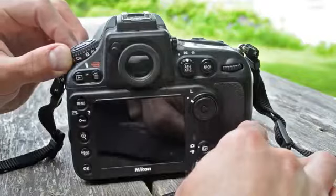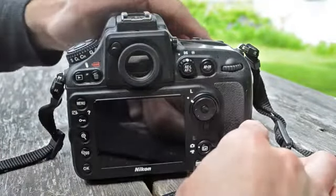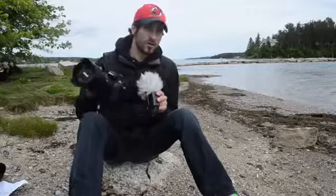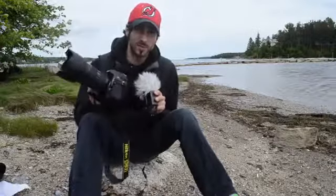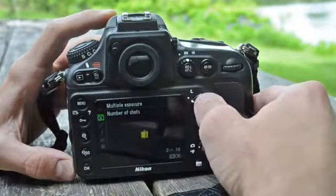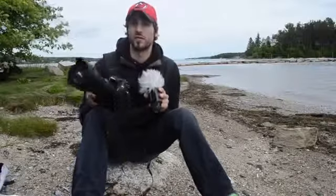Now, one thing to note about the D800's continuous mode, it has a max continuous mode of 4 frames per second, which is one less than the D700's 5 frames per second. On the other end of the scale, this camera has time-lapse and time interval shooting, and it's capable of multiple exposures at up to 10 layers. So that's pretty impressive. As far as white balance control, it was very straightforward.